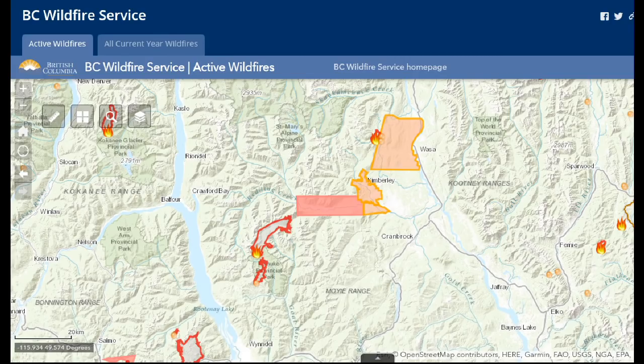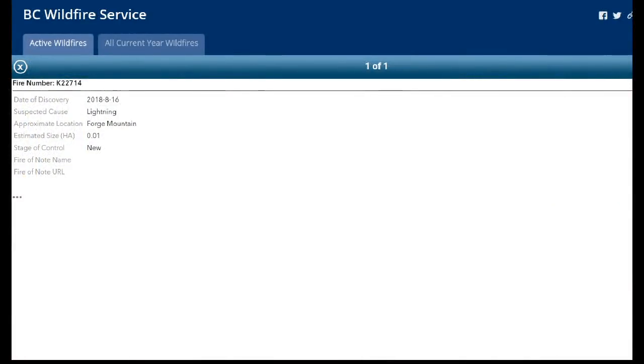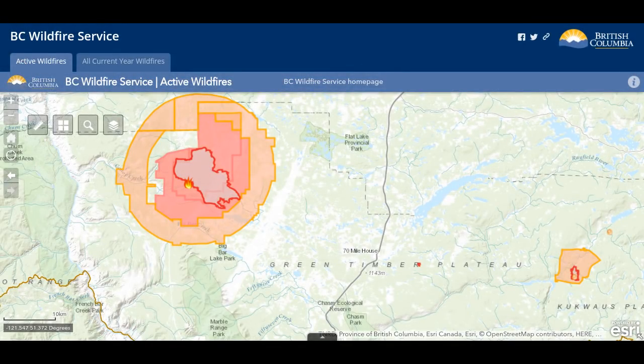Check your area, zoom in, see where new fires are. This is a new one on Forge Mountain. It's south of Cache Creek and south of Savona, east of Ashcroft. The cause was lightning. It may actually be a holdover fire that popped up after a lightning storm that's gone through. Check for the evacuation alerts and orders in your area. There is a bit of good news. The fire that was southeast of 70 Mile House at Hutchinson Lake, Sodium Lake, that evacuation order and alert has been lifted. However, to the northwest of Big Bar, the Wild Goose Lake fire does appear to have expanded.